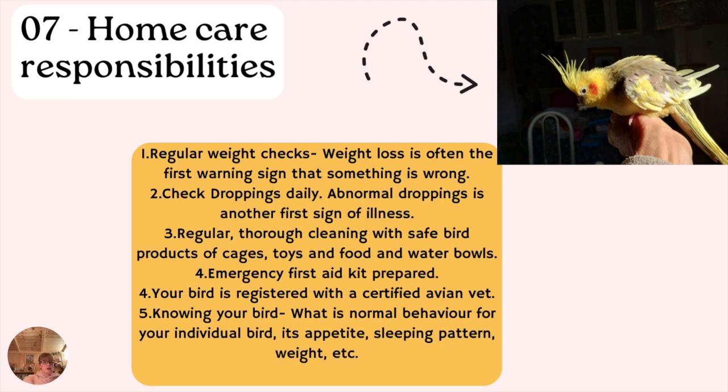Register your bird with a certified avian vet. Obviously, this is imperative, to have an avian vet for wellness checks. Wellness checks are usually every 6 to 12 months. And of course, when your bird is poorly, so you can take your bird to the vet.